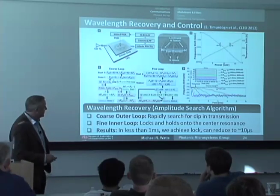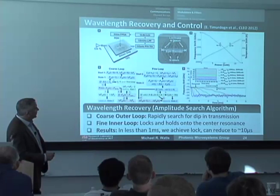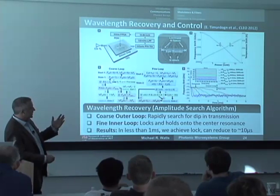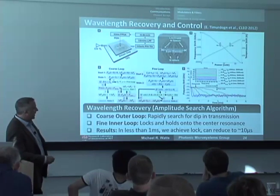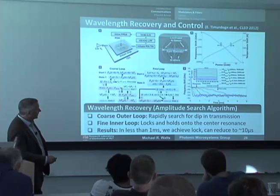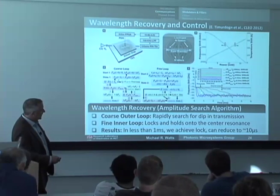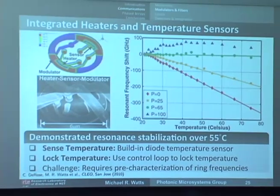That said, you can use them. This is an automatic locking loop where we put this into a control loop and automatically locked on to a laser line. This wasn't optimized. It took maybe a tenth of a millisecond to actually lock, but it did work.